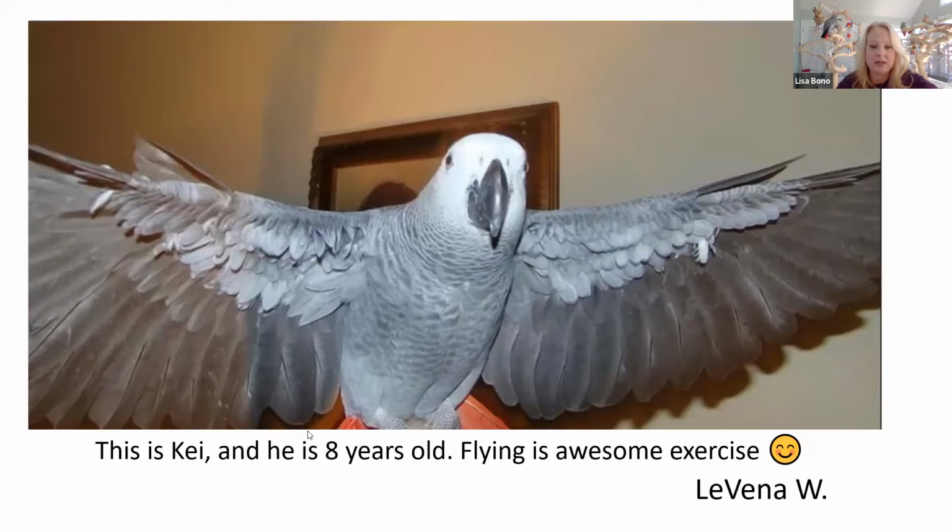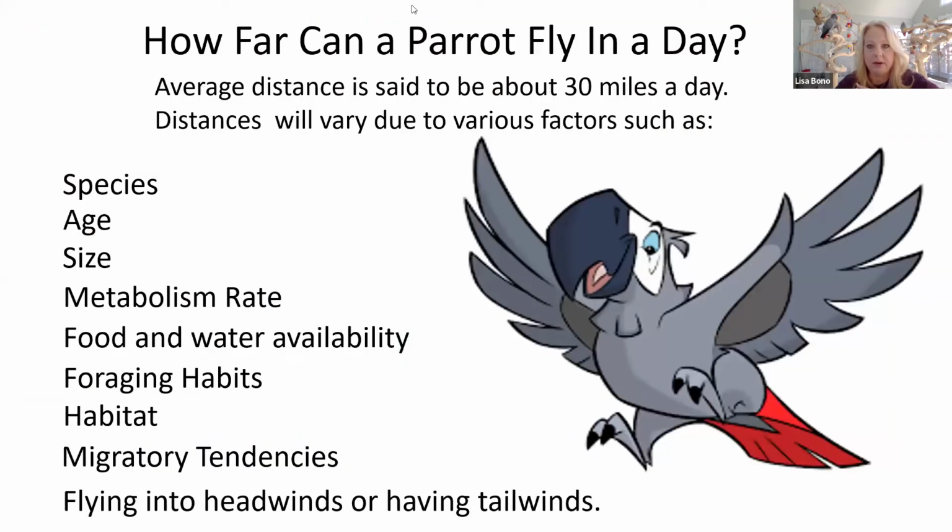And now we're going to get into flying. This is the ultimate exercise if we're able to do it. Hold on, I'm moving things around again. So how far can a parrot fly in a day? The average distance is said to be about 30 miles, but distances will vary due to many factors such as species, age, size, metabolism rate, food, water availability, foraging habits, habitat, migratory tendencies, and flying in the headwinds or having tailwinds.